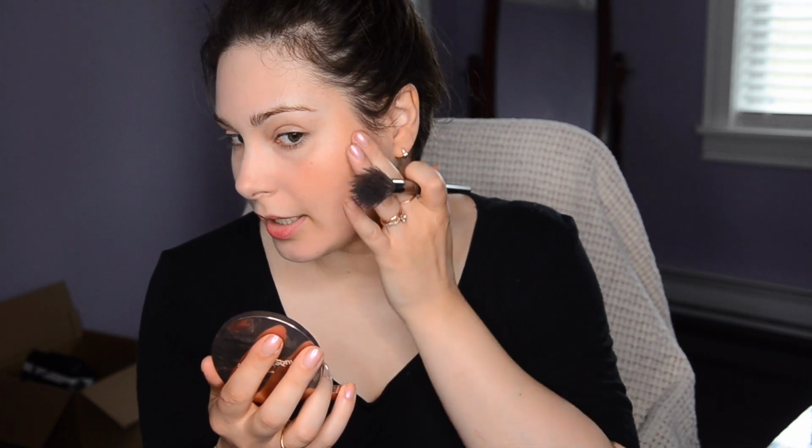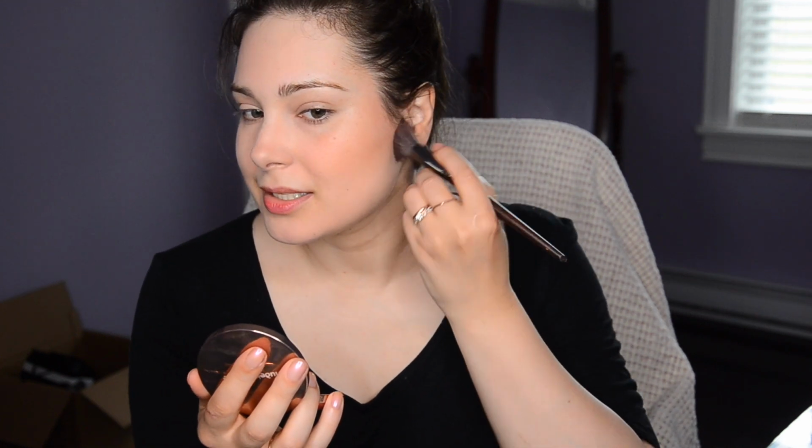I picked up just a little bit on my brush, and let's see how this goes onto the cheeks. Like I said, very natural, very easy look. Make sure you blend into your hairline so it doesn't look like it doesn't belong. You know, it looks like it's all sort of part of the same look. And on the other side, we do the same thing.